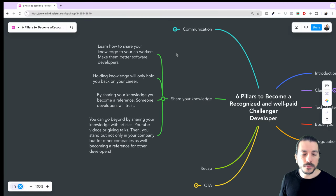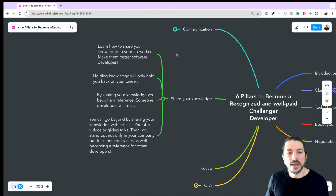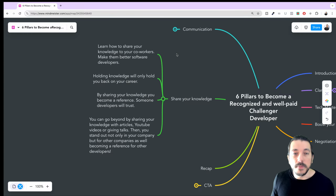So, holding knowledge will only hold you back in your career, because one developer can't do much, but one developer in a team, if you can share the knowledge and empower everyone, this team can do big things.